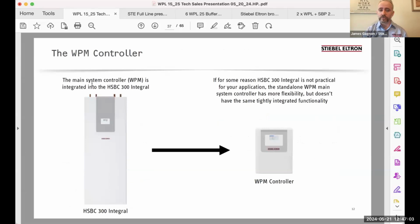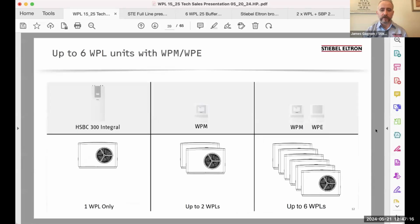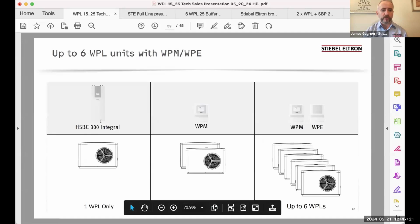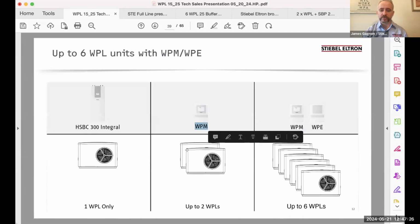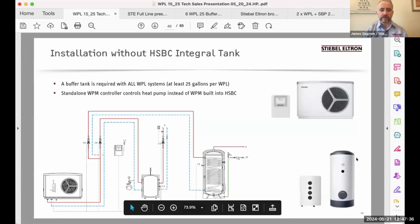You don't have to use our controller. Rather, you don't have to use the HSBC in order to power our unit. You do need to use the controller, though, no matter what. It's built into the HSBC, but separate here. You can only use one outdoor unit with one indoor HSBC. You can use one of our controllers to power up to two outdoor units. Or if you use one of our controllers plus the expansion pack, you can use up to 6 WPLs in one cascade pod together. And this is what it would look like if you used just our controller.